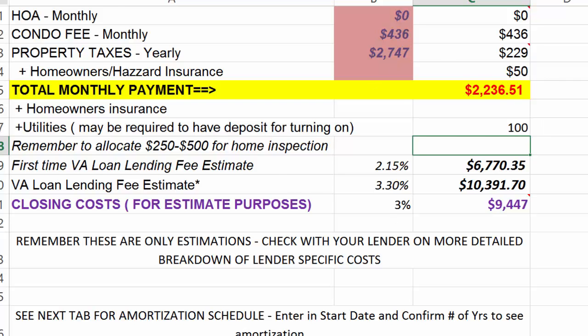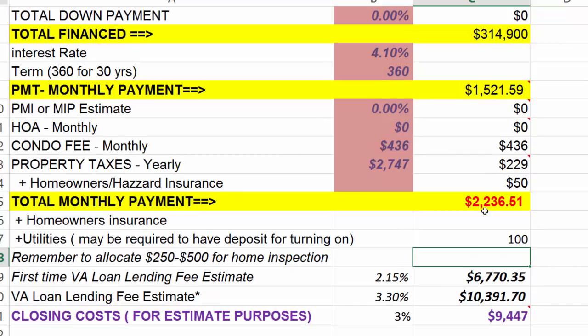So right now, with everything that you've put in here, you can kind of budget for yourself, and you can see that maybe it's $2,300. That would be a good estimate with everything else that you have allocated.